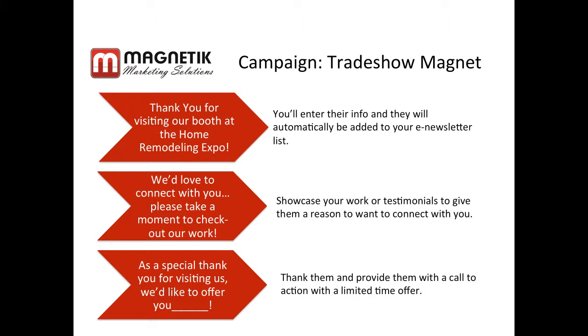Last but not least is the trade show magnet. You oftentimes find that you are spending tons of money to get your booth set up, your printing, your materials, your promotional items. And oftentimes what people miss is the follow-up piece. You spend all this money on this booth and having it look great, and you get a lot of traffic, but what happens afterwards with those prospects? So this is a great magnet for those businesses that do a lot of trade shows, especially those in the trades industry.